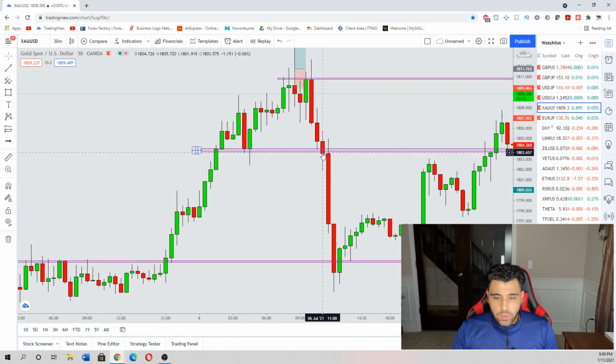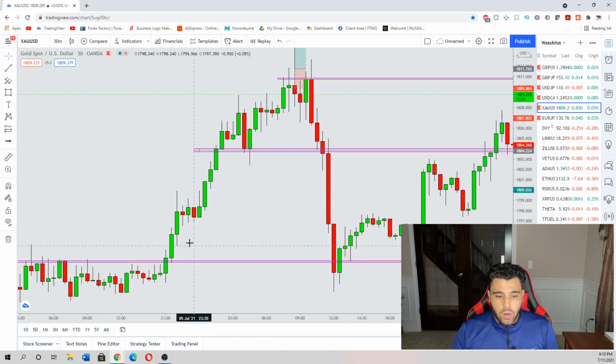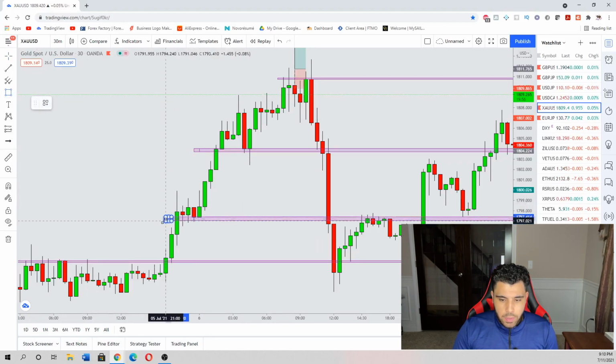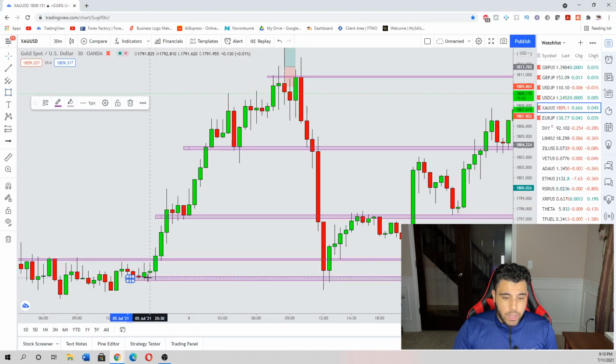Again, as soon as this candle closed below this level of support, this support is no longer valid. So what is price going to do? It's going to go ahead and target the next level of support. Where's the next level of support? You look to the left. It's right here. So this would be TP1 right here. Obviously, it went further down to this level of support right here, and this could have been your overall target.